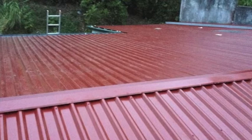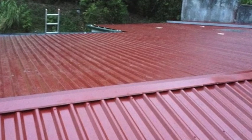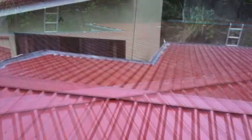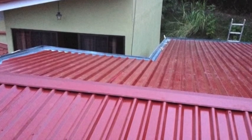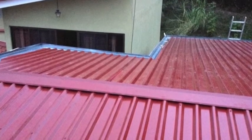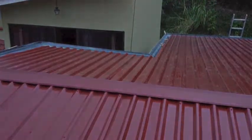Anyways, it is the finished job, and the results were there, and we fixed the problem, even though it should never have been necessary. But they're an example of what bad roofing is.